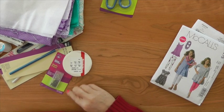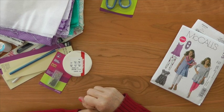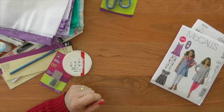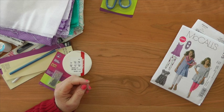Okay guys, boy, it's been a long time since I've had a haul, but that was fun. I like buying scrapbooking things. I haven't bought actual scrapbooking things for so long. I'm kind of out of the loop as to what's popular right now.